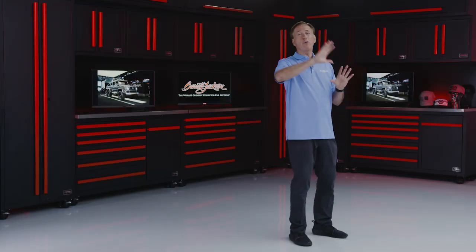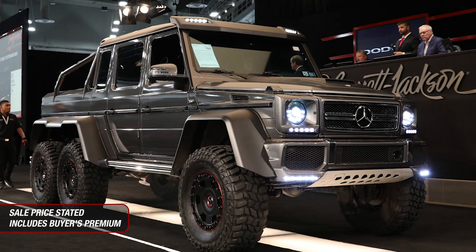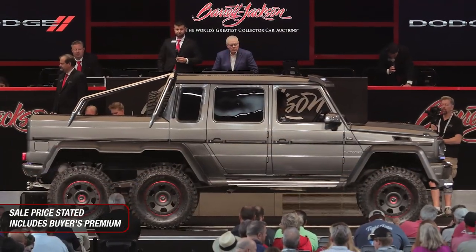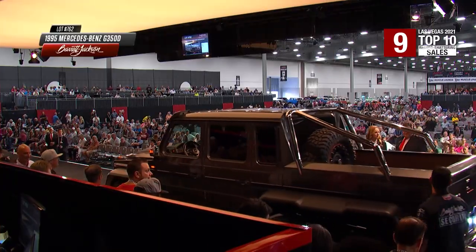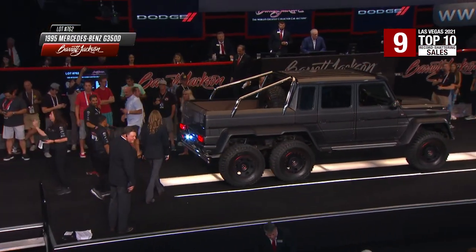Time for number 9 on our record-setting list, and this one was more than four times the old record. It's for a 1995 Mercedes-Benz G350D. This one, a custom six-wheel drive model. This sold for $181,500.